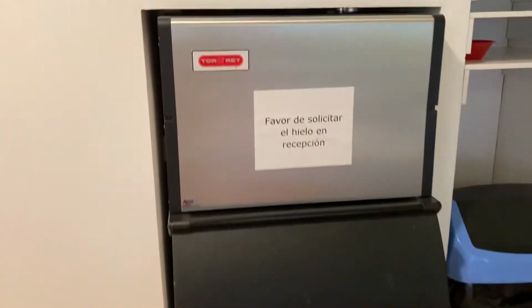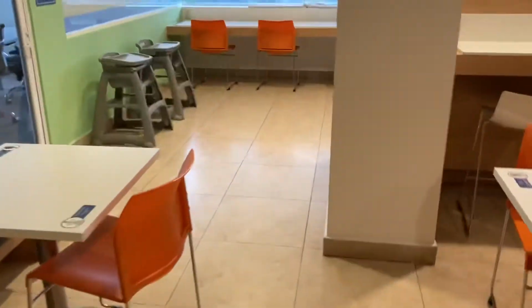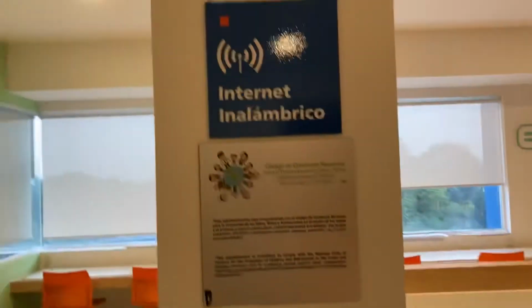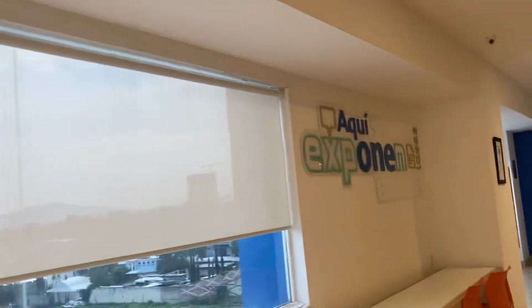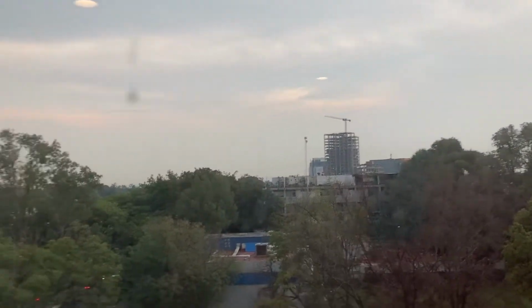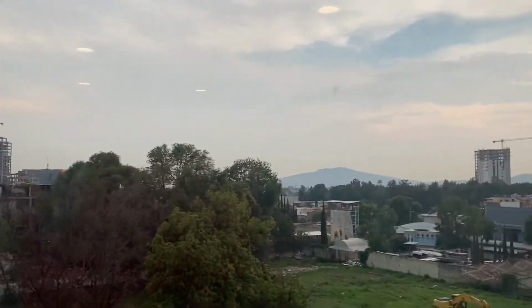Here's where you get your ice, but you have to get it from the front desk because I think of these times we're living in right now. Here's where you sit, and here's where you get your Wi-Fi, and here's the meeting room, which only allows 4 people. And right there's the thermostat. And just get your view outside. It's a nice day here in Guadalajara. It's a cloudy day, I could call it.